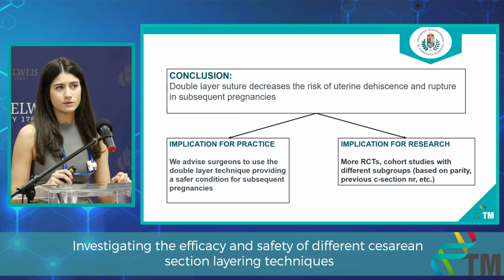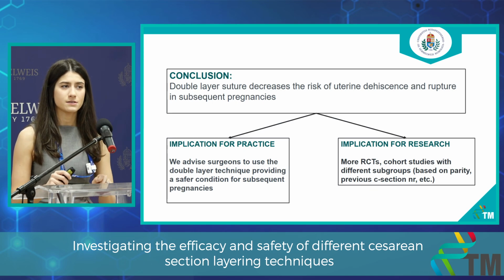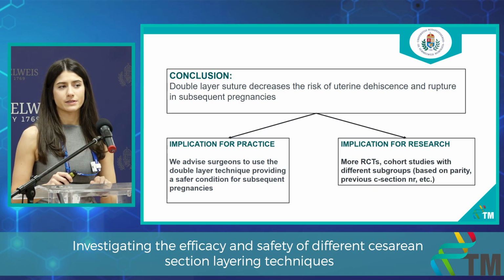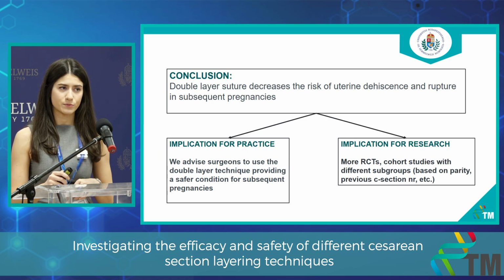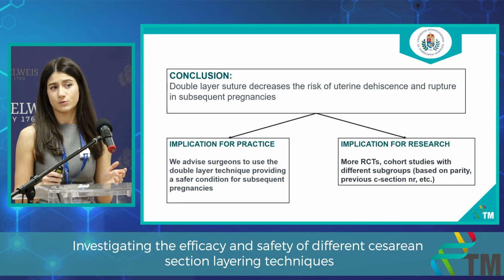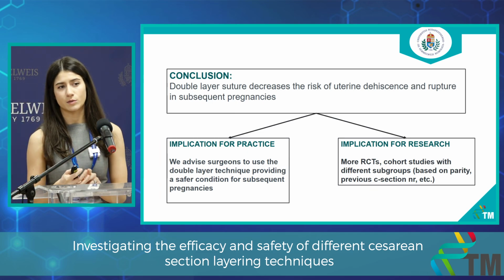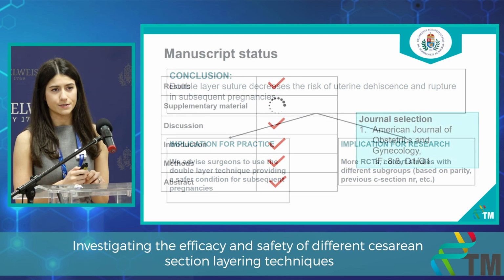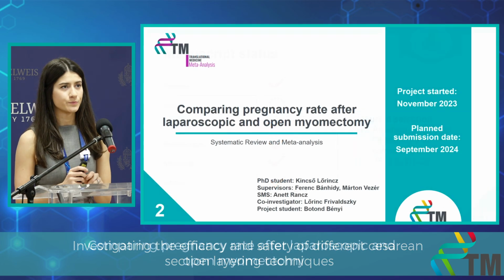So in conclusion, double-layer suture decreases the risk of uterine dehiscence and rupture in subsequent pregnancies. And as an implication for practice, we would advise surgeons to use the double-layer technique, providing a safer condition for subsequent pregnancies. As an implication for research, we can say that we need more RCTs and cohort studies with different kinds of subgroups based on parity and the number of previous cesarean sections. Here you can see the status of our manuscript. Right now I am working on the supplementary material, and this is our target journal.